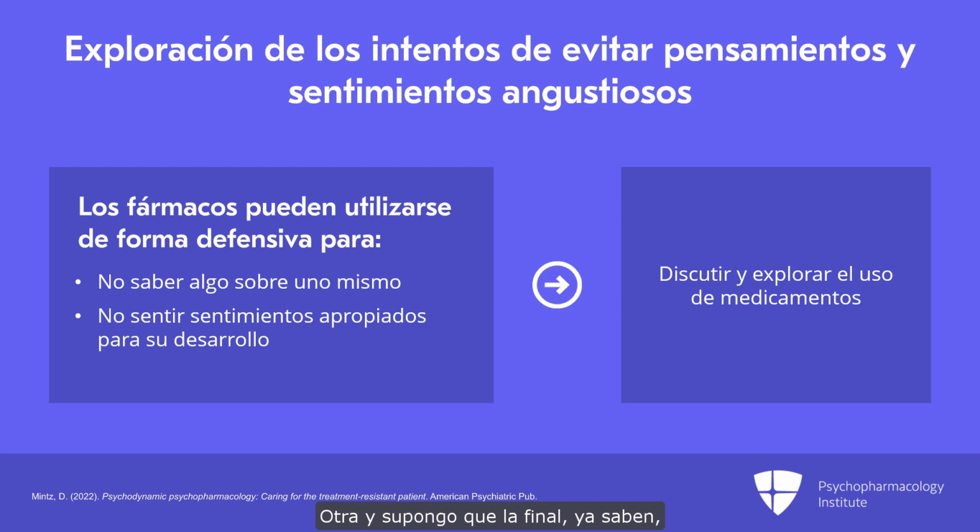Another way that psychodynamics can be involved in pharmacotherapy is in our exploration of attempts to avoid distressing thoughts and feelings, or addressing resistance. In previous lectures, we talked about ways that medications can be used defensively to not know something about oneself, or defensively to not feel feelings that are developmentally appropriate. So when we determine that patients are using medications in ways that serve unhelpfully defensive ends, we might want to begin to discuss and explore that with our patients.